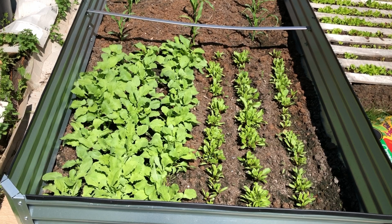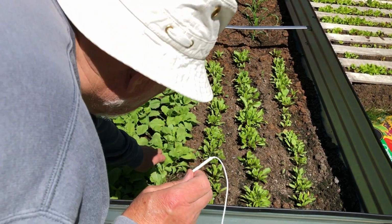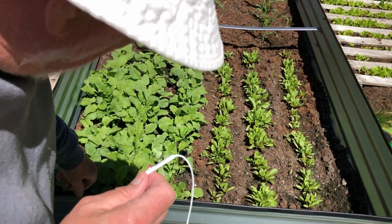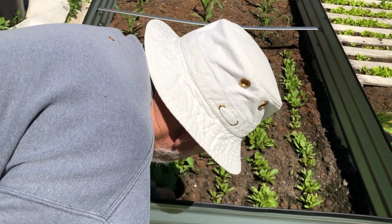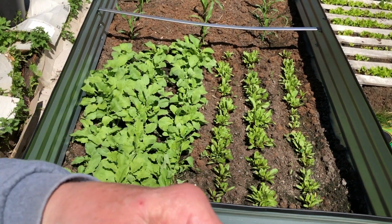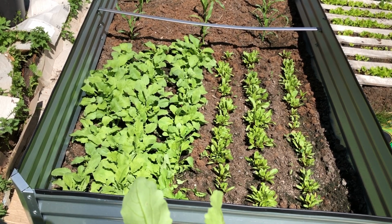Once again, these are my beets and what looks like just a radish crop, but down in between the radish there are quite a few carrots coming up, and I'm starting to harvest the radish, so I have to be careful when I pull them that I don't pull up the carrots along with them. They're lovely and sweet and tender at this stage. The variety is French breakfast radish.